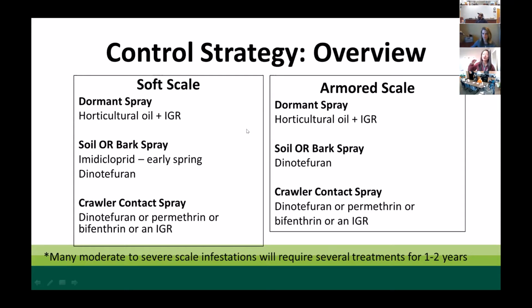And the thing is, they're not neonics, but they kill everything. Dinotefuran, even though it is a neonic, has a shorter residual. So all things are not created equal when it comes to environmental issues. All of these have a time and a place, in my opinion. And then insect growth regulators, those are definitely your best as far as environmental. But if you've got a really bad infestation, this may not be enough on its own. So these are kind of the ebbs and flows of plant health care.